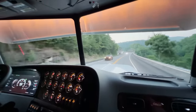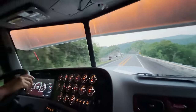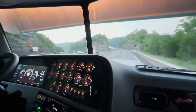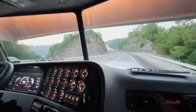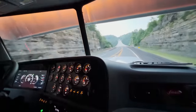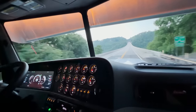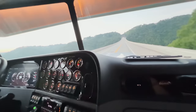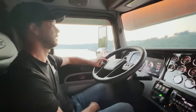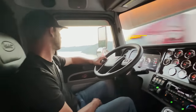I just love the sound of this thing. It does make a distinct noise, doesn't it? Still not as loud as the older style 389s, the pre-emissions 379s. Definitely a lot more noise back in the day. But if you're talking about liking a little bit of cab noise, that Cummins is the engine of choice between the two.